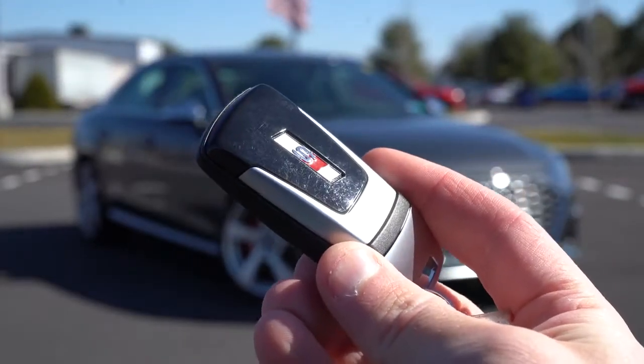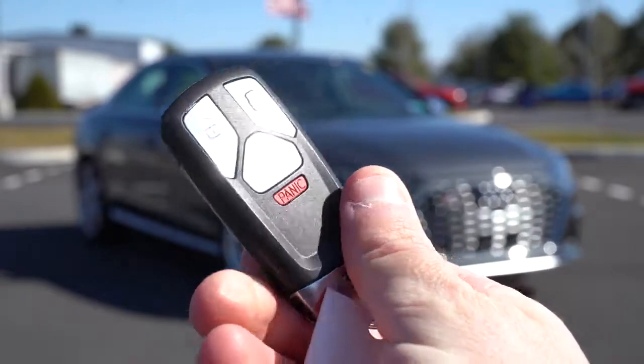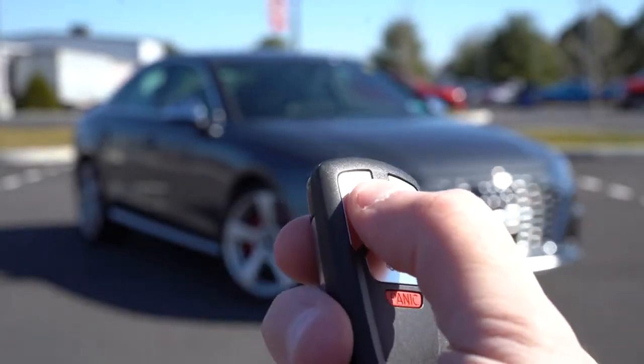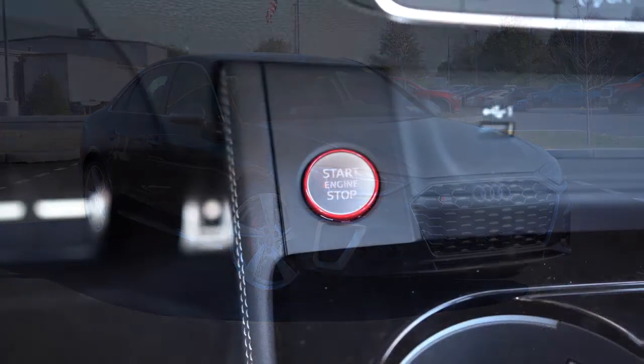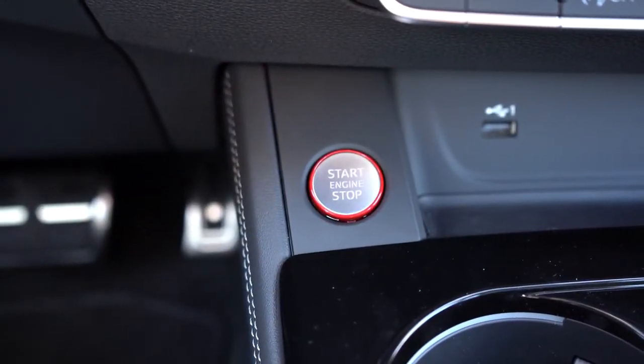But overall, let's now go ahead and make our way to the startup. Actually, let me start by showing you guys the key. You do have your S logo on the one side, and when you flip it over, lock, unlock, and again that button to pop the rear hatch. But it is of course all keyless entry, so all I am going to do, simply keep the key in my pocket, walk up to the S4, put my foot on the brake, and press that engine start button, which is located directly in front of the cup holders there.